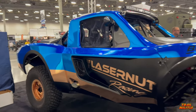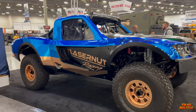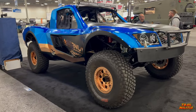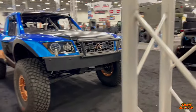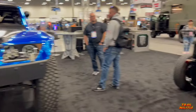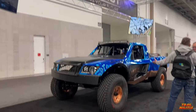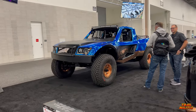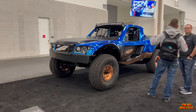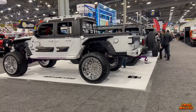This thing is nasty. But if you're ever looking for anything to get laser cut, Cody will oblige. Need his help? Hit him up. They do amazing work. They have a lot of people they already do things for. Monster Energy. They have a table over there. You can look them up online at Lasernut or Lasertown or Cody Wagner, either one of them. Sick little booth, nice, simple, and effective. We're gonna keep moving.